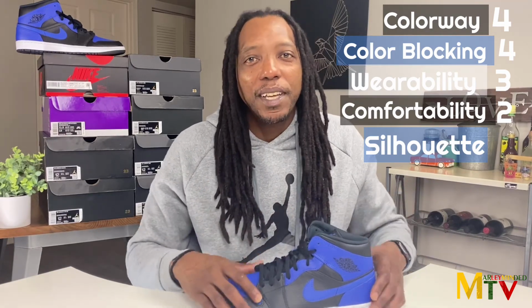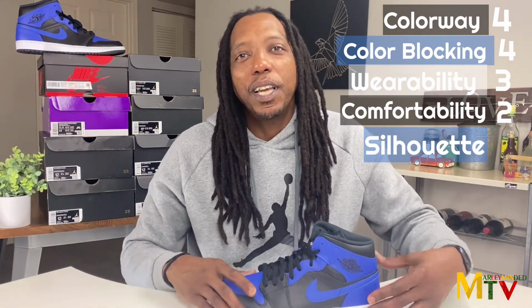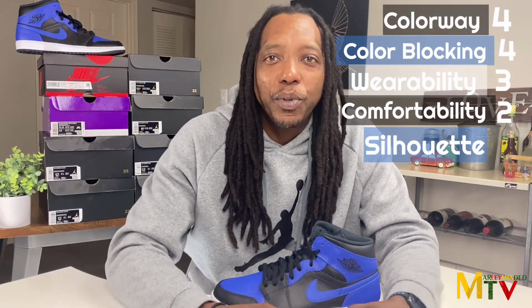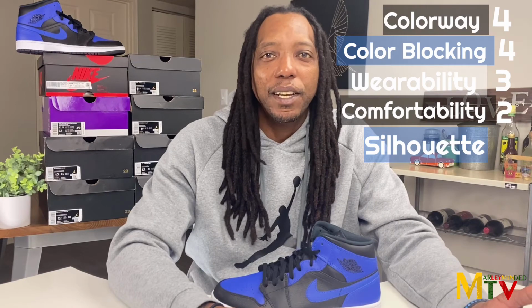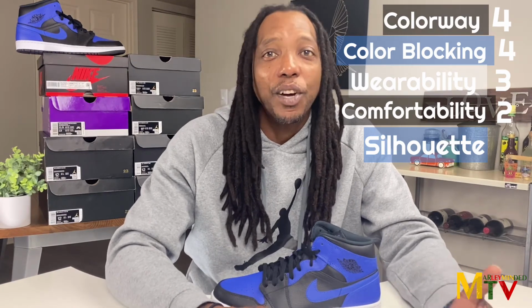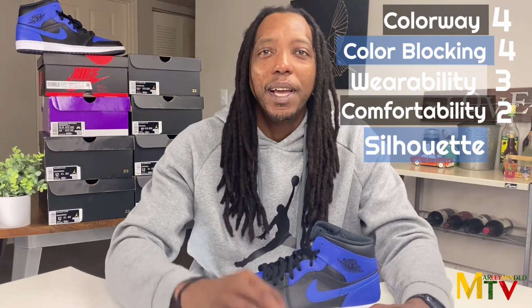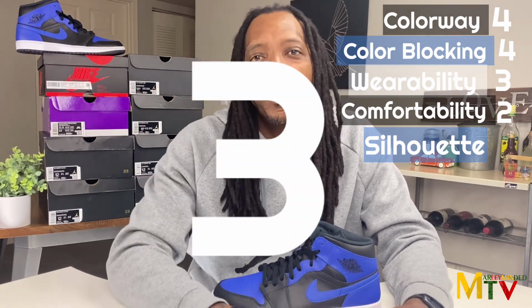But referencing or giving a rating for the silhouette of this shoe, the silhouette of this shoe is straight. I am not knocking the silhouette on the mids. It is not dope. They ain't hard, but they straight. So we're going to give them a strong 3 on the silhouette.